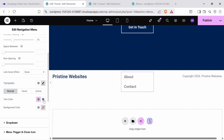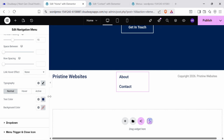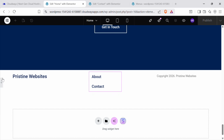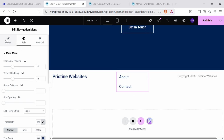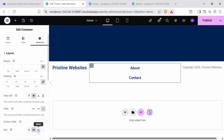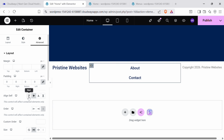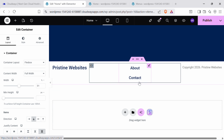So if we change this one here, now let's have a look. Now it is a stacking one, so we need to change that actually to layout. Why is it doing that? Okay, so I'm not sure why it is doing this for me here, and this here is a perfect example of sometimes when I said to you that Elementor is amazing, but it is not perfect. Sometimes it has these little quirks.